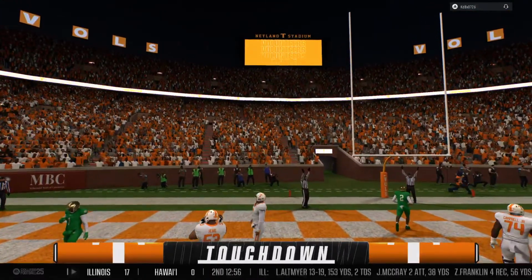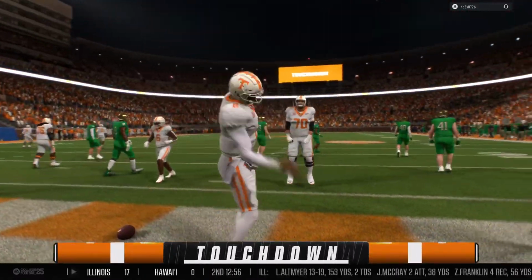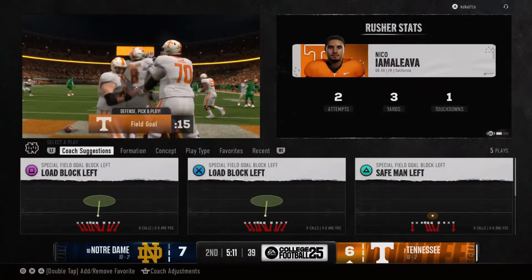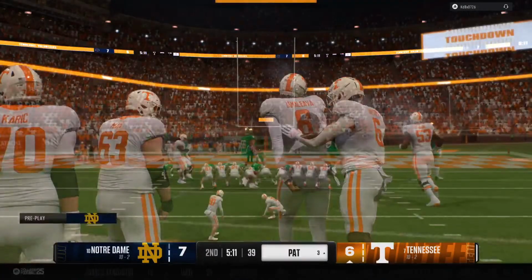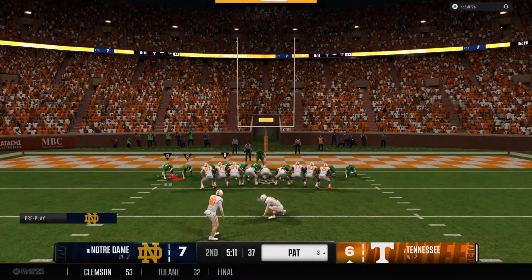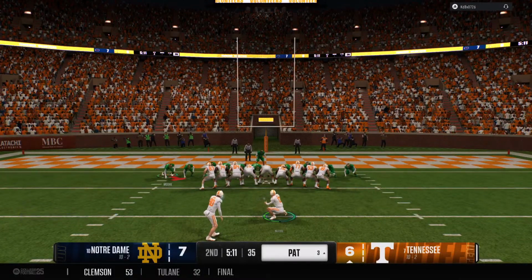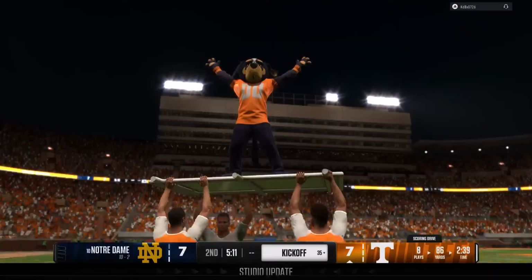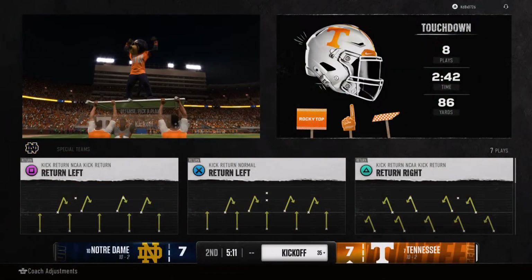Touchdown, Volunteers. Boy, do I love watching this guy play the game. You get caught up in his ability to throw the football, but you get into a situation where it's fourth down and goal. I love that his legs are a threat. This time he finds his way into the end zone for 6 points. And the PAT is good. The PAT ties the game here in the second quarter now.